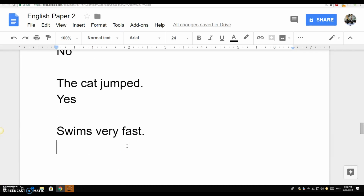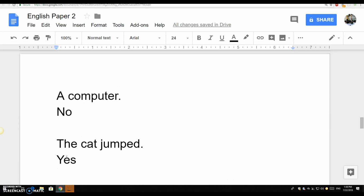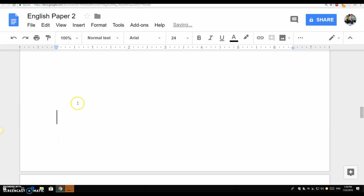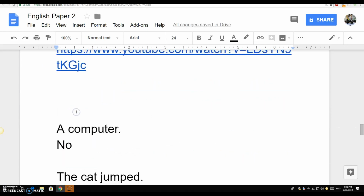Okay, and our third example. Swims very fast. Does it have a naming part? No, I don't see one. Does it have an action part? Yes, swims very fast. Swims is an action. But who or what is swimming? I don't know. It doesn't have a naming part. So no, it is not a sentence. That is section 3. There will be 20 of these. Please try your best.